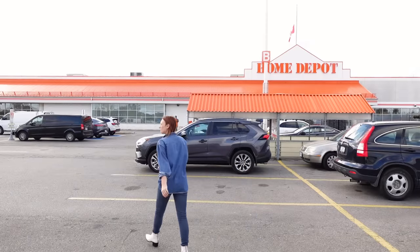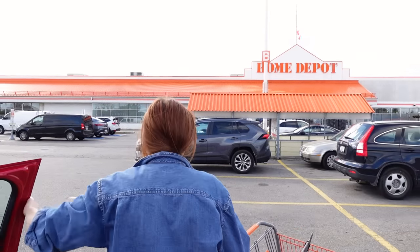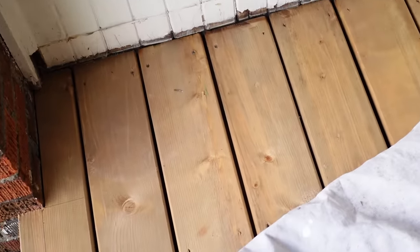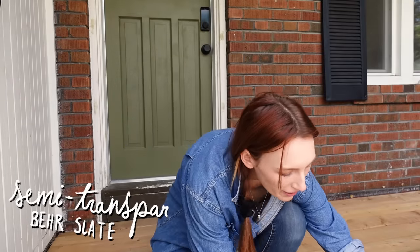Okay, I had to run to the hardware store this morning to get some deck stain because it's deck staining day. I asked the contractors who built the deck to do this, but apparently you have to let the wood dry out for a month or two, so here we are. I'm ready to stain. I've never stained a deck before. I have my semi-transparent stain.